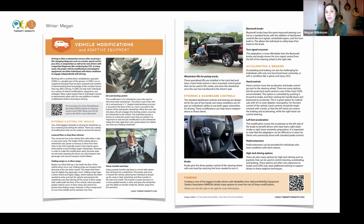They want to see that you took a test, passed a test with this special equipment in your vehicle before you can be on the road, or else you can actually be pulled over for that. I love this handout. It kind of dips your toes in the waters, just like you were saying.